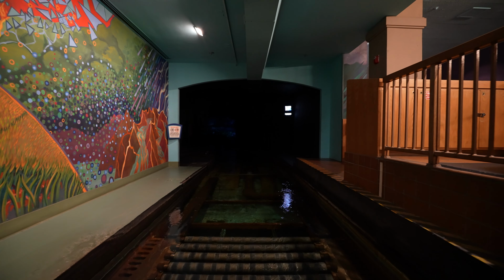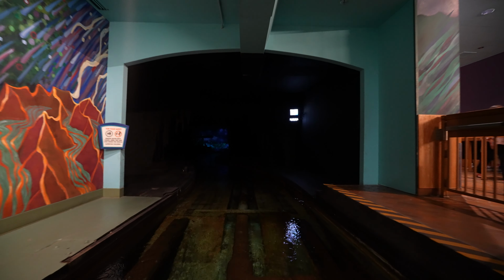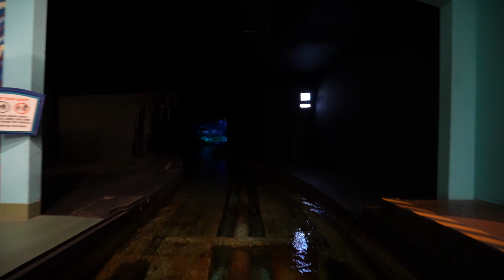Seguridad permanezca sentado con sus manos y brazos bien sujetas dentro del vaso y cuida los pequeños. A manera de recordatorio, no tomar fotos o flash y luz de video antes de llegar a la final de la.